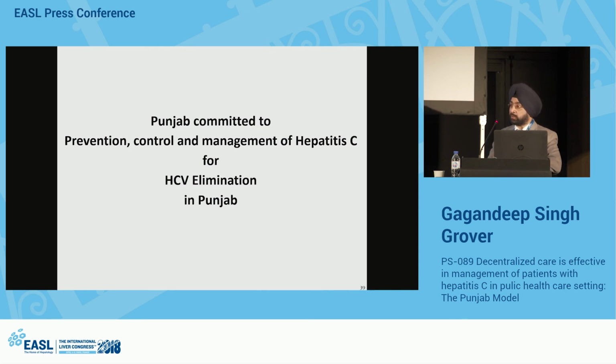Similarly, with this, there was no data. Now the government of India knows one state can do it, and other states are following the Punjab pattern. The government of India is going to launch a national action plan for hepatitis, and it will be on the Punjab model. I hope by this year, June or July, it will be launched, and treatment will be provided to all the Hep C patients free of cost.